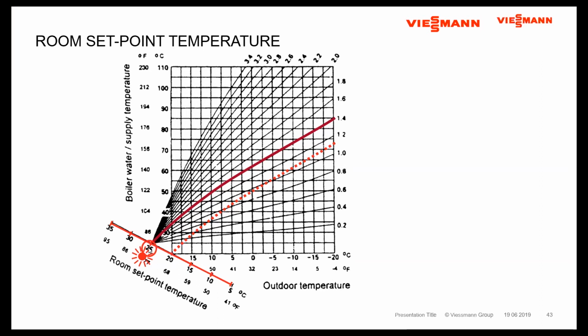So I went from 20 to 25. So if I did that on my control with a 1.4 heating curve, you can see that at an outdoor temperature of 0 degrees, 32 Fahrenheit, with the old curve at 20 degrees C, we had a 50 degree C supply temperature, 122 Fahrenheit. With the new room temperature adjustment, it goes up above 60 degrees. So a 5 degree temperature change here equated to a fairly significant change in supply water temperature as well.